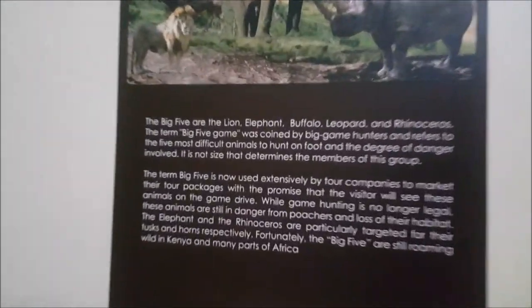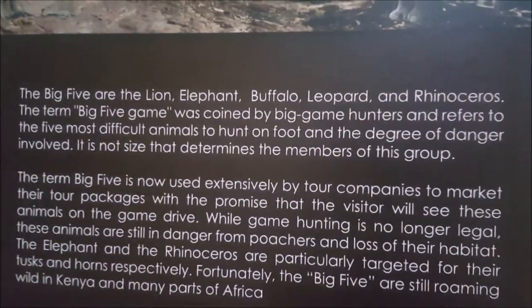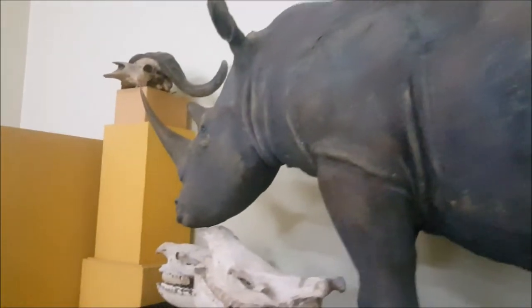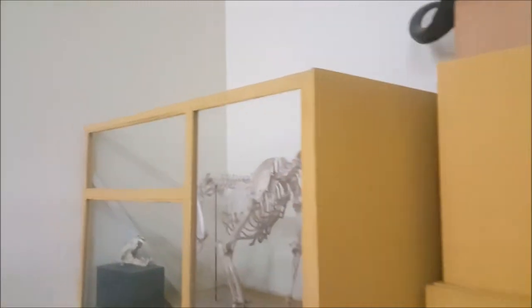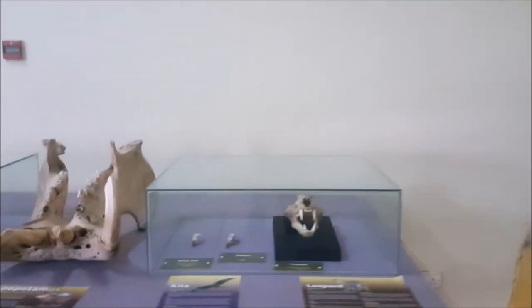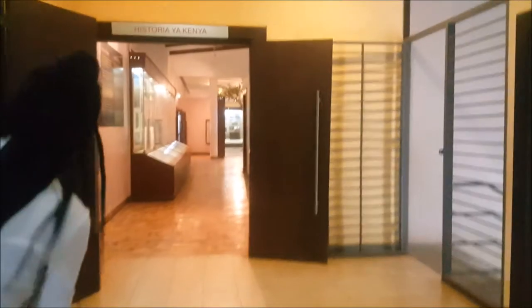The big five are the lion, elephant, buffalo, leopard, rhinoceros. We're lucky enough to have the big five in Kenya. Apparently the hippopotamus and the dolphin are the smartest animals and the dumbest are the warthogs.